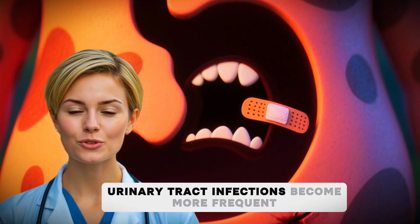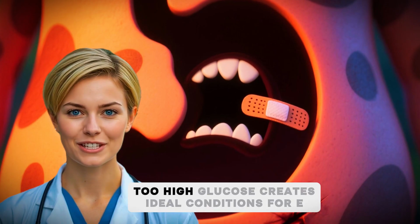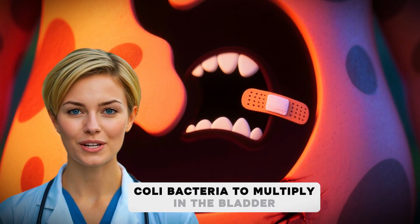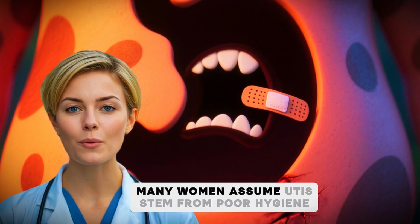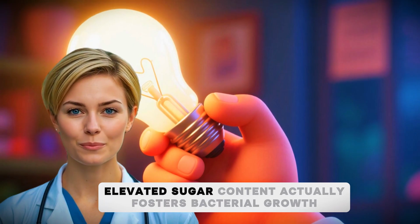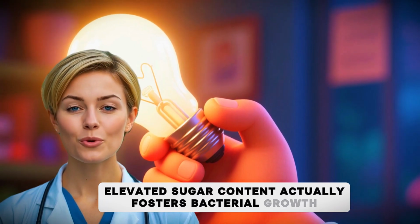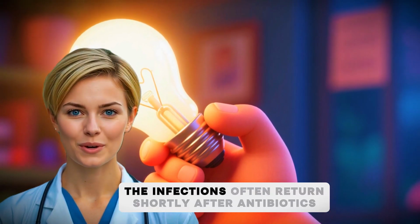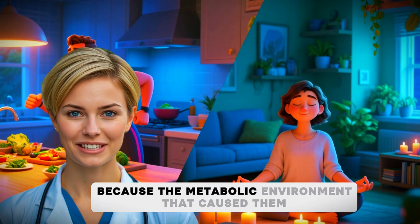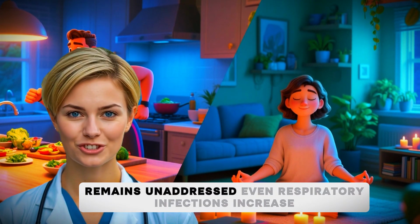Staphylococcus bacteria multiply rapidly in glucose-laden tissue, turning minor scratches into infected wounds that linger for weeks. Urinary tract infections become more frequent too. High glucose creates ideal conditions for E. coli bacteria to multiply in the bladder. Many women assume UTIs stem from poor hygiene when their urine's elevated sugar content actually fosters bacterial growth. The infections often return shortly after antibiotics because the metabolic environment that caused them remains unaddressed.